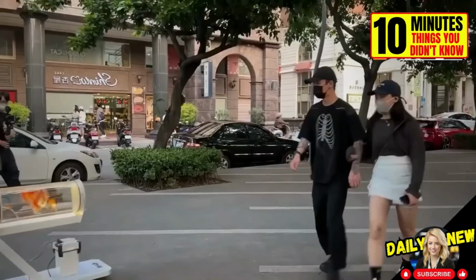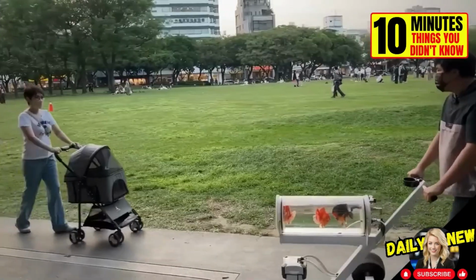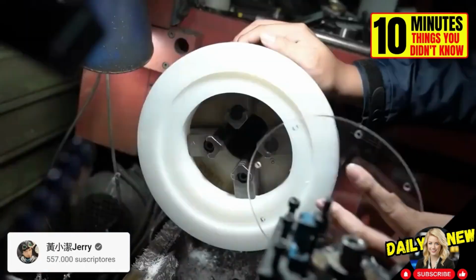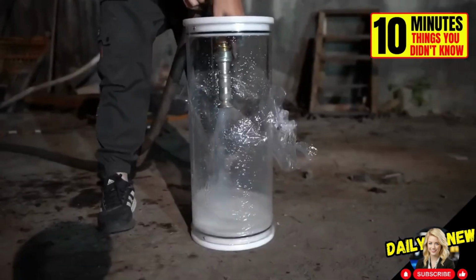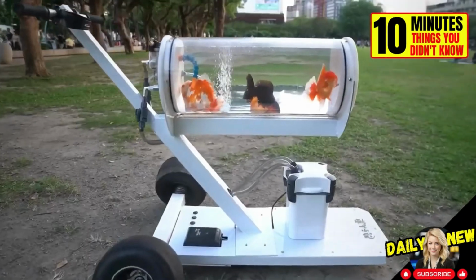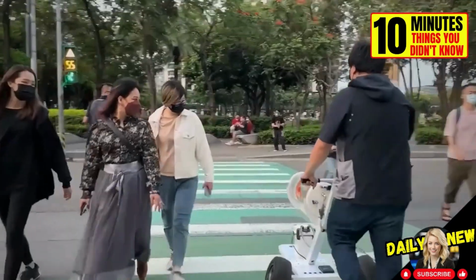If you thought that only dogs and cats can be taken for a walk, you are wrong. YouTuber Jerry shows us the opposite. He designed and built an acrylic and aluminum fish stroller in which he walks his fish through the city. It is equipped with an air pump and a filtration and lighting system.